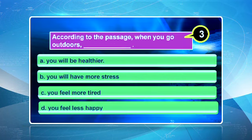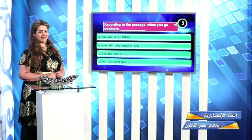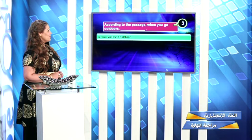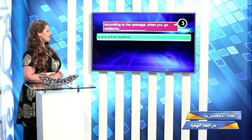Number three, according to the passage, when you go outdoors, you will be healthier, you will have more stress, you feel more tired, you feel less happy. This answer is, of course, according to your passage, the one you have just read. What is the answer? It is, according to the passage, when you go outdoors, you will be healthier.